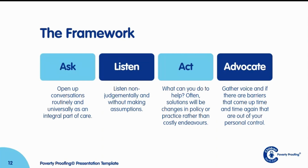But what I would just say, when we listen, we need to listen completely non-judgmentally and not make assumptions. But also, if we are aware that people who may be experiencing hardship may not have the energy or the extra capacity to really be able to advocate for themselves, then we need to really listen to what people are trying to say, ask clarifying questions, pull that thread, follow up, and then act. Easier said than done.